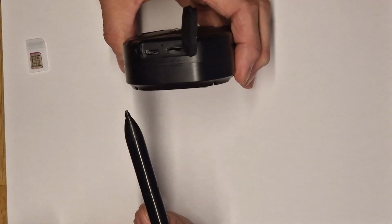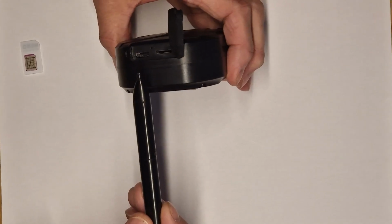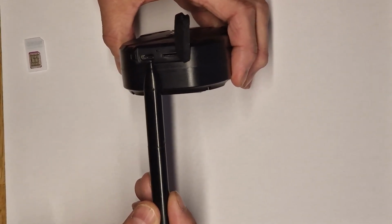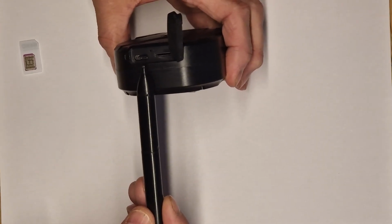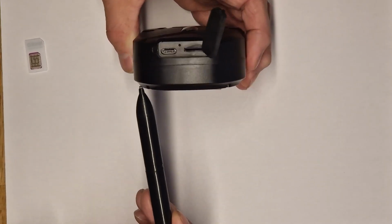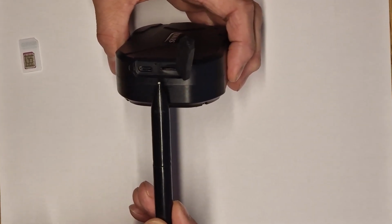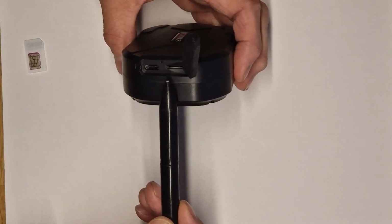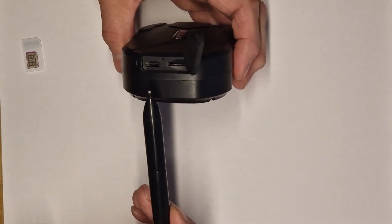Red is for charging, blue is for GPS reception, so if the GPS is locked, then it blinks, and yellow is for mobile connectivity. If it blinks, then it has mobile connectivity. And the whole idea is here that you buy your own SIM card and make sure that it is not protected by a pin, and insert it, and then the device starts operating.